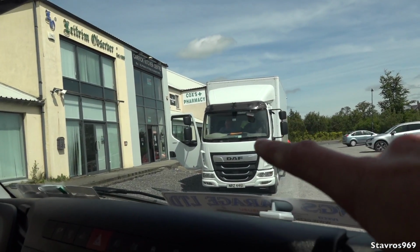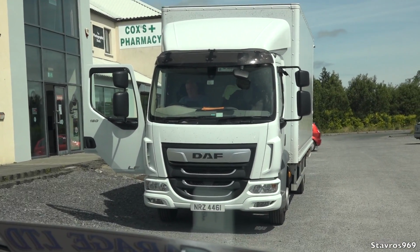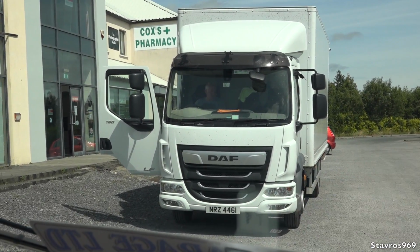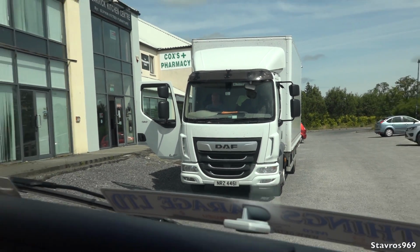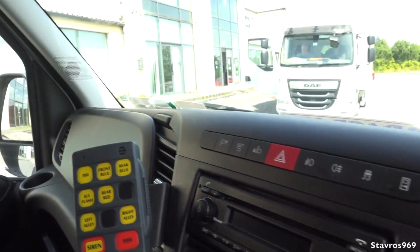And oh yeah, I forgot to mention we have a DAF LF as well. That is your DAF. 180 horsepower in that small little DAF LF. Okay, hopefully I'll be doing a video of a DAF in the future.